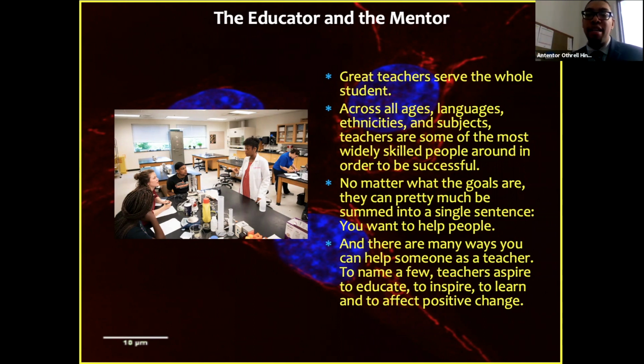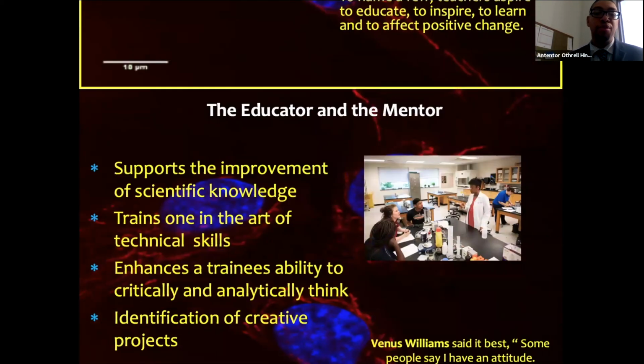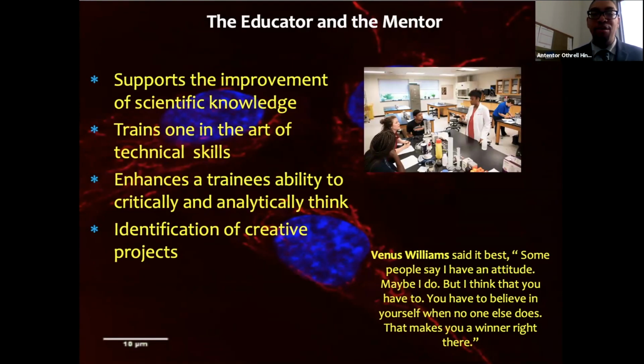The last point of this slide is about how sometimes teachers aspire to educate and to give you a knowledge base and positive change, but sometimes you don't know how to actually direct that. Next slide, please. So Dr. Shuler will talk about how to direct those pieces of knowledge into key points about what it means to be an educator and a mentor.